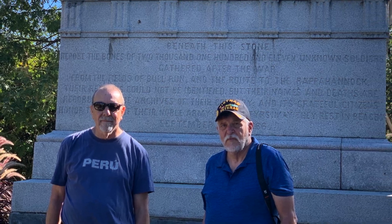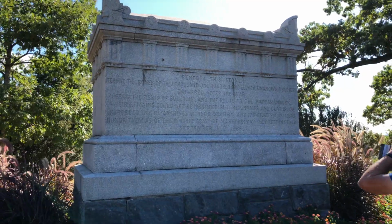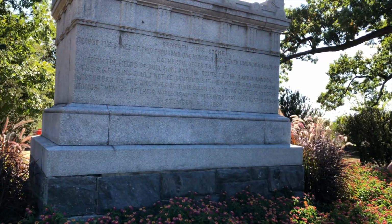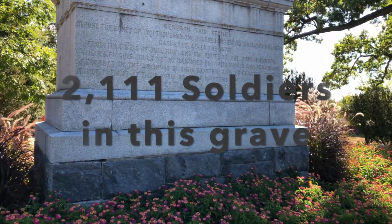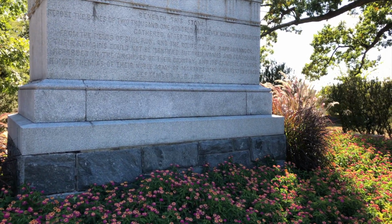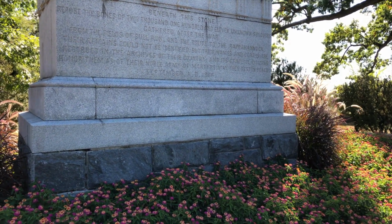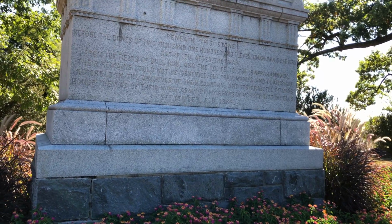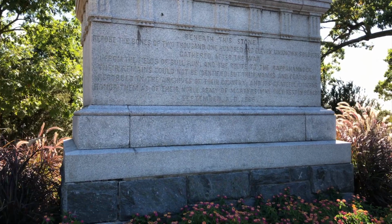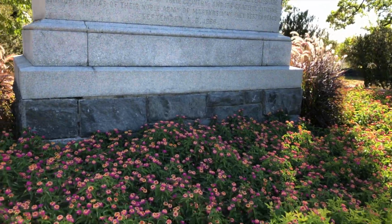Well, this is the Tomb of the Unknown Soldiers of the Civil War. I didn't know this was here. Never heard of it until that gentleman had told us about it. But there's over 2,000 soldiers that were gathered up over a period of a year to 3 years, and they had just been laying on the ground, and they gathered them all up, put them in this one grave, and this is the marker for the, I think it's 111 soldiers that are in this grave. So something, if you may not have seen before, you'll want to go and take a look at.